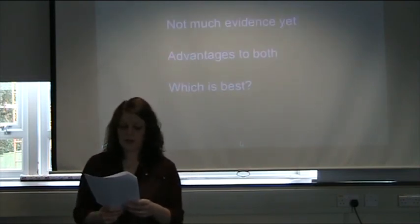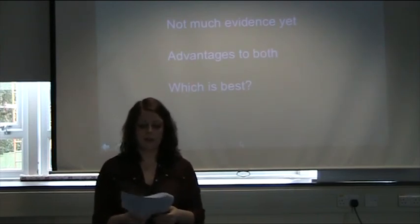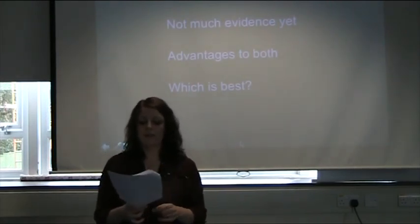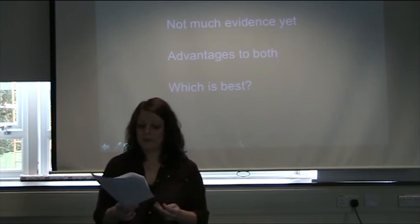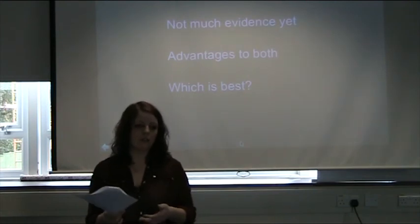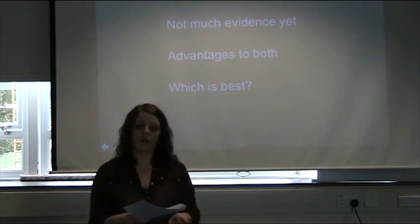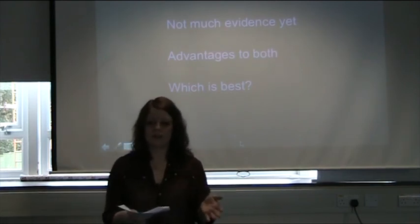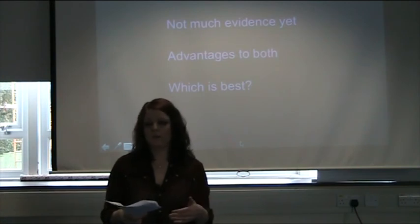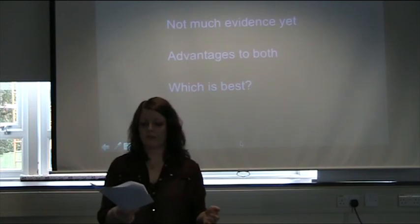So in conclusion, there isn't much evidence at the moment to say which one is best, but there are advantages to both. Personally, I think a combination of the two would be the best way, because everyone has their own way of learning, and if you changed everything to active learning, then the people who prefer to learn in a passive way aren't going to benefit from that.